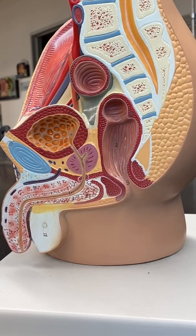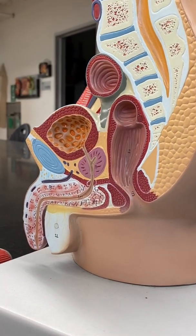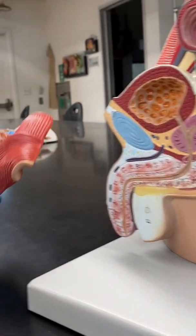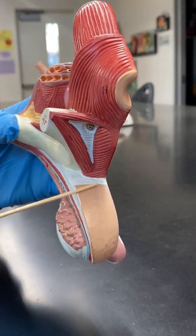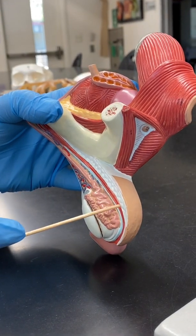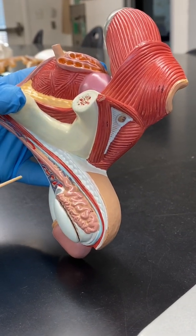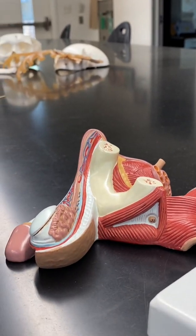And one last thing before I forget is the protective skin that is found around the testes is referred to as the scrotum, and you can see it on this picture as well. So here's the testes, and the outer skin around them would be the scrotum. And then you also can see this structure right here. These are actually muscular tissue that is surrounding the testes, and these are called the cremaster muscles.